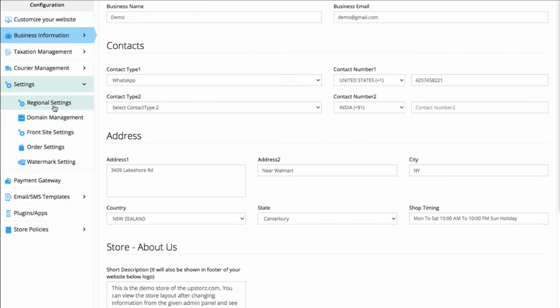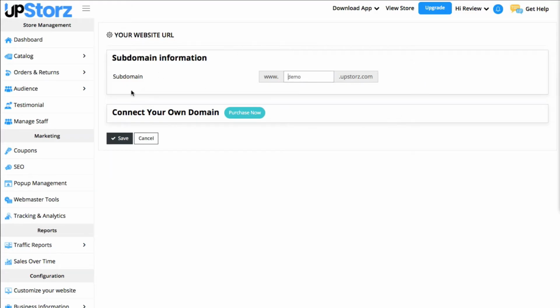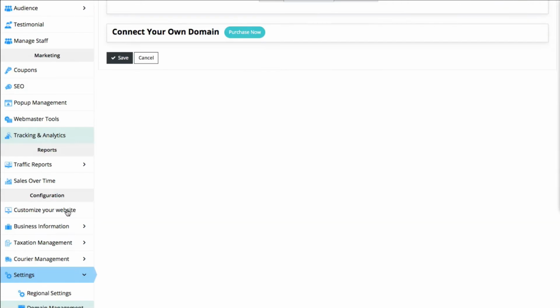The settings. This was one area I was disappointed in. There doesn't seem to be any way to integrate a domain you may have purchased somewhere else, like GoDaddy. It seems that you have to buy, again, another upsell if you want your own domain name. If not, if you just want to use a subdomain, you just have to type in whatever store name you choose, and your URL will have .upstorz.com at the end. Not quite as professional looking, but that is another option.